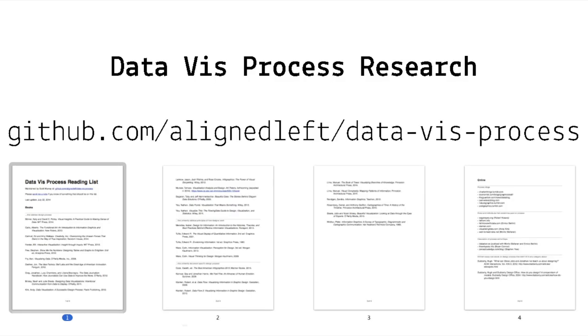And I have a huge PDF with tons and tons of reading. So everything I've been able to collect: books, blog posts, specific process blogs, anything that's talking about design process and especially visualization process. If you know of anything else, please send it to me and I want to add it to this list. I want this to be an ongoing resource for people.